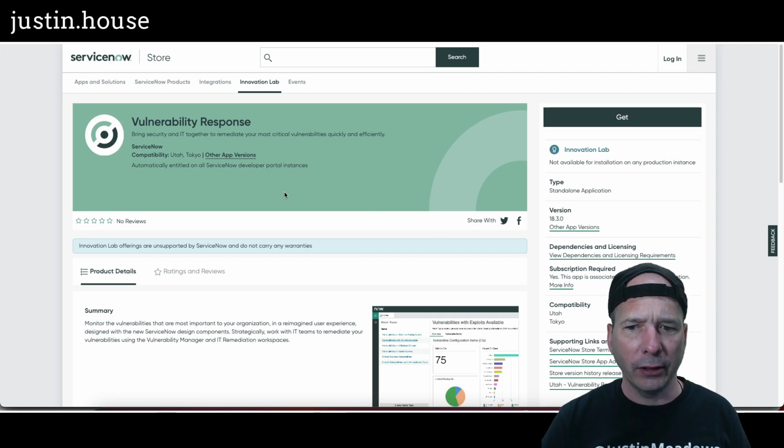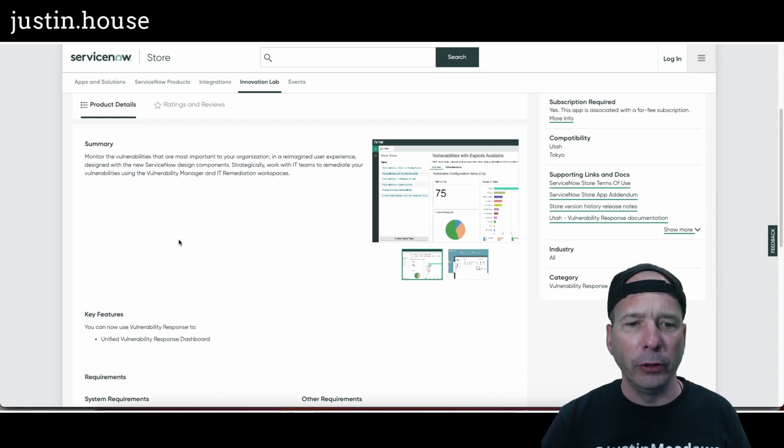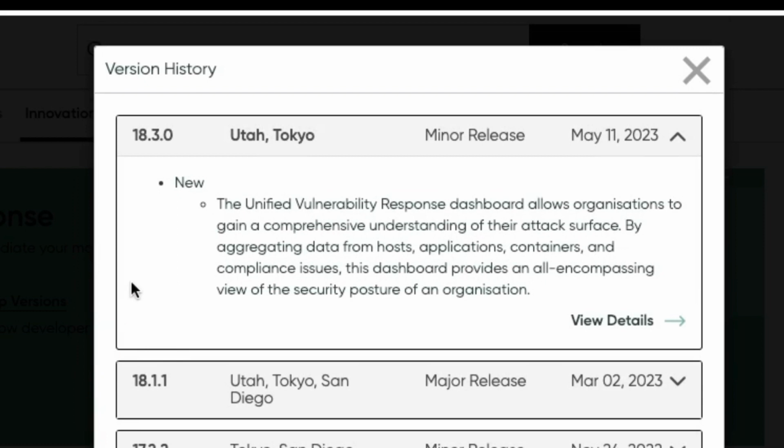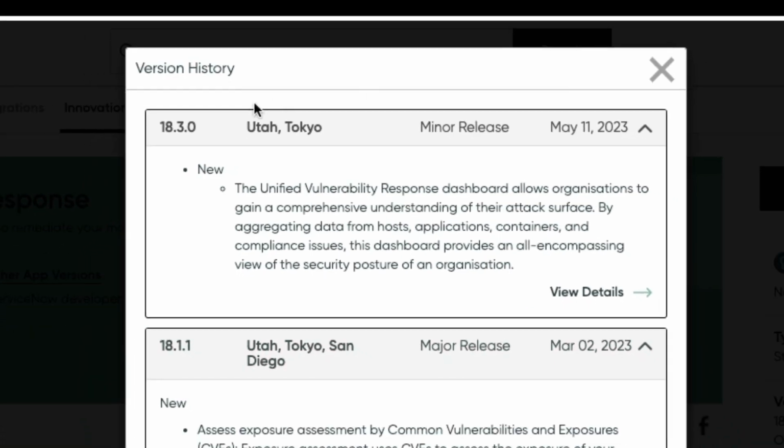All right, next on the list, vulnerability response from ServiceNow. Innovation Lab, what the heck? This must be a dashboard or something. 18.3.0. Yeah, the Unified Vulnerability Response Dashboard. Okay, still interesting, but let's see. New. It allows organizations to gain a comprehensive understanding of their attack surface by aggregating data from host, apps, containers, and compliance issues. Provides an all-encompassing view of the security posture of an organization.